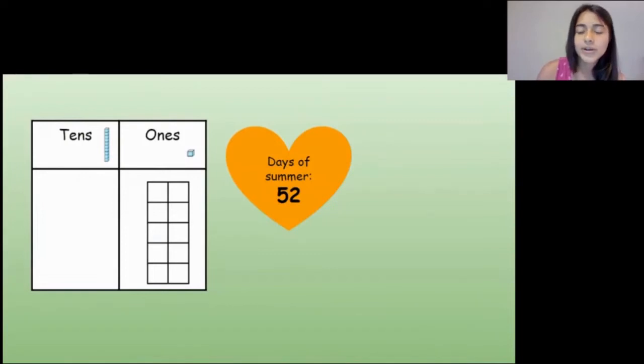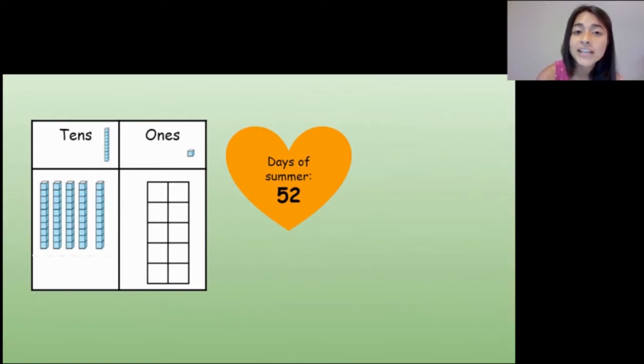Now we're going to take 52 and show what it looks like with some tens and ones blocks. Do you remember how many tens are in the number 52? Yeah, we had 5 tens. Let's bring those over. 10, 20, 30, 40, 50. Do you remember how many ones were in 52? Yeah, 2 ones. This 2 tells you that you have 2 ones. So we have 51, 52.